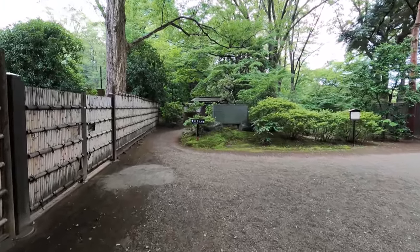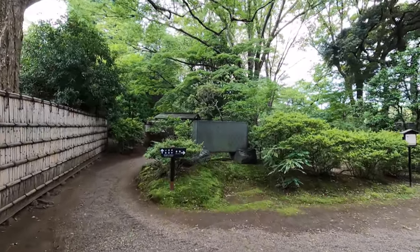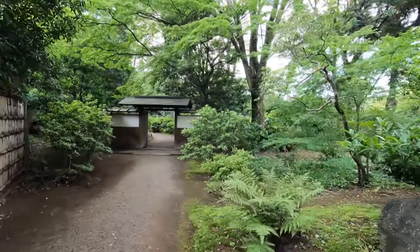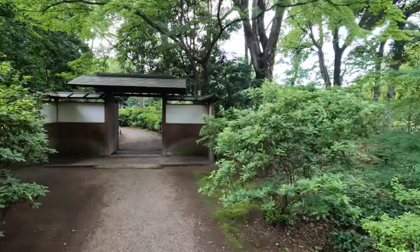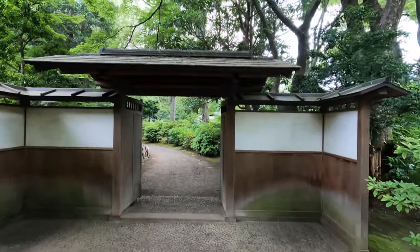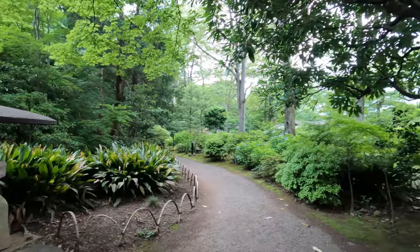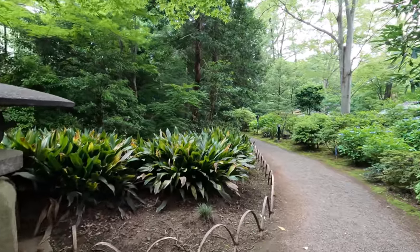Rikugien is a daimyo garden and was built during the Edo period, specifically in 1702. In the Meiji period, after Japan opened up, this garden went into possession of Iwasaki Yataro, the founder of Mitsubishi.